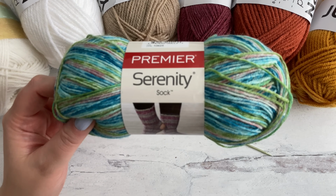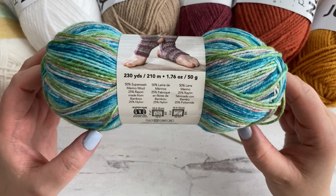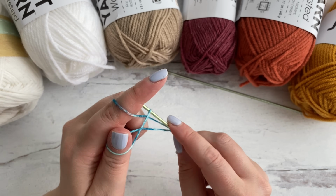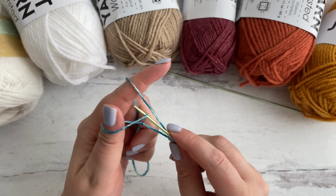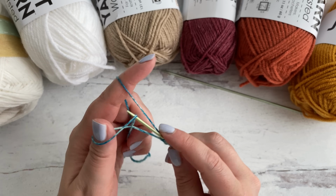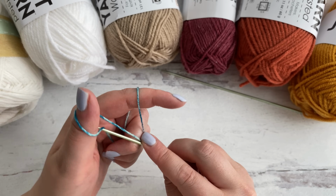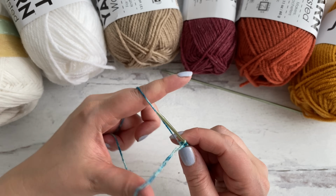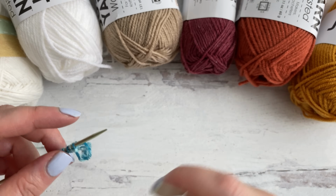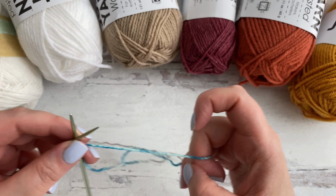Okay, now let's take a look at how these yarns work up. So let's start with Premier Serenity Sock. I'm going to start by working up a knit swatch of this. The yarn weight is classified as super fine, or a number 1, so it's nice and thin and it's perfect for a pair of socks. As I'm casting on, I'm noticing that it's gliding onto my needles very nicely. And because I'm making such a small swatch, it's going to be hard to tell how the color pattern would work up into an actual sock, or as you would work a project. But by looking at the colorway, it looks like it would work up into a really nice stripe pattern.